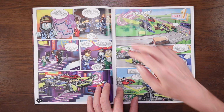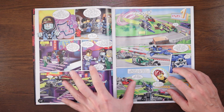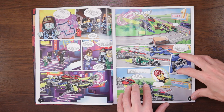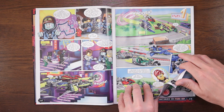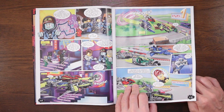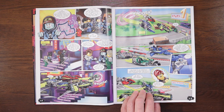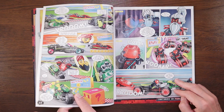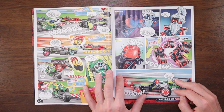Over here on page 12, you get the lowdown on their adventure to upgrade their vehicles by racing what appears to be a straightforward race, of course, around a track, collecting loads of credits. So, a typical gamer's race where you just race around, get some credits, and then they can upgrade their vehicles. Of course, like all these things, it never is straightforward.